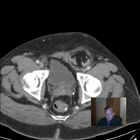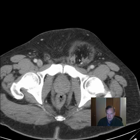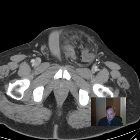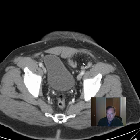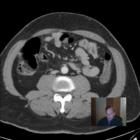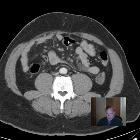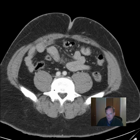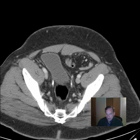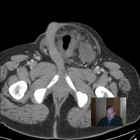But in fact, if we look closely here and we follow these two segments, again, we're in the inguinal canal here, inguinal hernia, we have these two segments here. Follow those, see where they go. We follow those up superiorly, and one is just proximal to the splenic flexure, and the other is in the mid-transverse colon. So this is actually mid to distal transverse colon, which has hung down very low into the inguinal canal and herniated into the inguinal canal and into the left hemiscrotum.